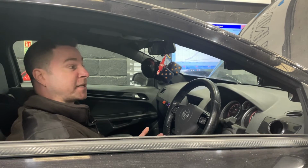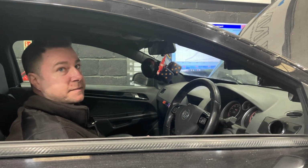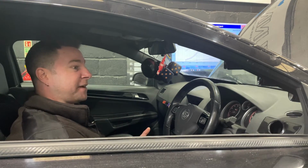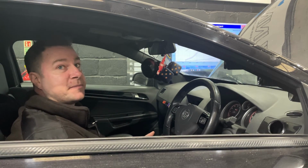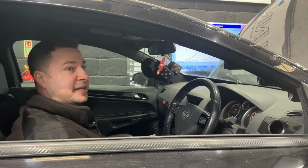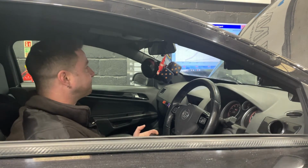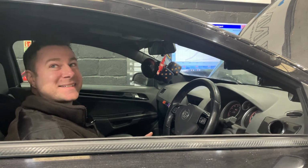But going back to when I had mine, the diff was the best mod I ever did to it. It cornered extremely well, put the power down really well, and I found it easier to drive at, say, 430 horsepower with 380 foot-pound than I did at near 300 brake with 300 foot-pound. So don't forget about the handling modifications, basically, is the lesson there. Yeah, pretty much. Right, okay.